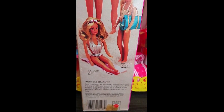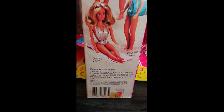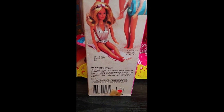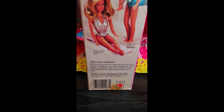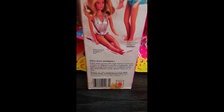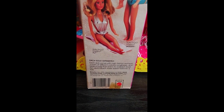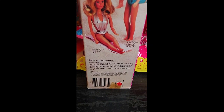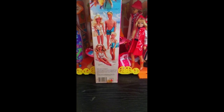And of course each doll sold separately. Each doll comes with a high fashion swimsuit, and my camera is not cooperating at all today. Each doll comes with a high fashion swimsuit, 3 pairs of different coloured sunglasses, and a fold-out bag that opens to a beach towel. Ken's doesn't do that, and the beach towel doesn't fold into a tote. I guess he didn't need one because he's got all his girlfriends and friends to carry things for him. And Mattel Incorporated, copyright 1983, Hawthorne, California, blah blah blah. Made in Hong Kong, costume made in China. There we go. There's a great little beachy shot of them there. Love the palm tree in the background.